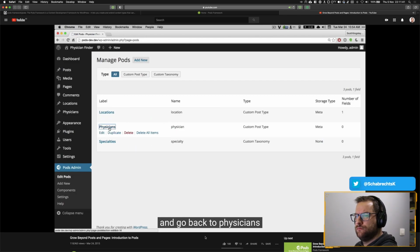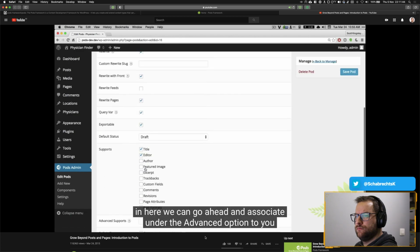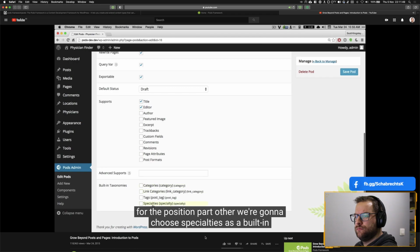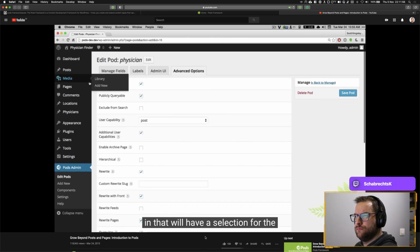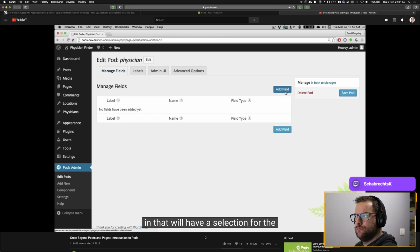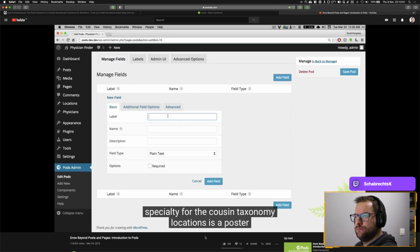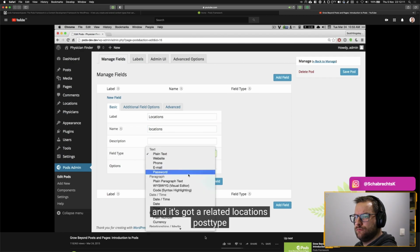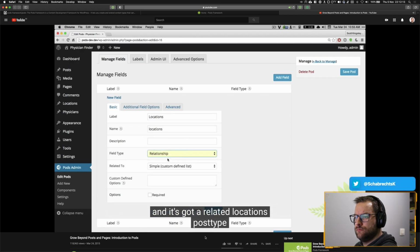And go back to physicians. And here we can go ahead and associate under the advanced options here for the physician pod editor. We're going to choose specialties as a built-in taxonomy. And this will allow a meta box to appear on a physician editor page. And that will have a selection for the specialty for the custom taxonomy. Locations is a post type, and there's not a meta box for post type. So let's go ahead and add a relationship field for the locations they may service. And let's go ahead and relate to the locations post type.